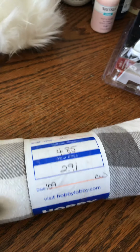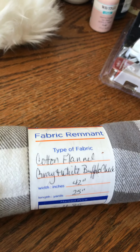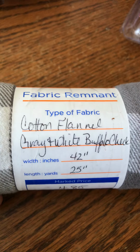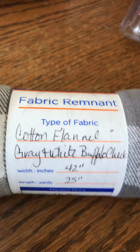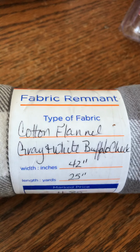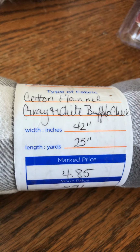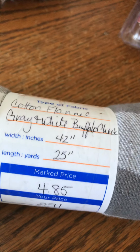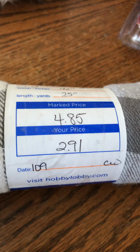While we were there checking out the clearance, I got some buffalo check flannel in gray and white, and I have no idea, I might use it for a hat for some of the trees, since I'm not finding it at all in the scarves if I need more tree gnomes. But anyways, cotton flannel, gray and white buffalo check, and it looks like a quarter of a yard. It would have been $4.85, and it was marked down to $2.91, so not too bad.